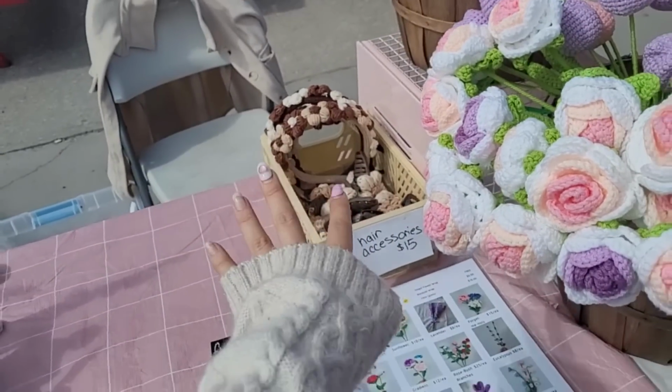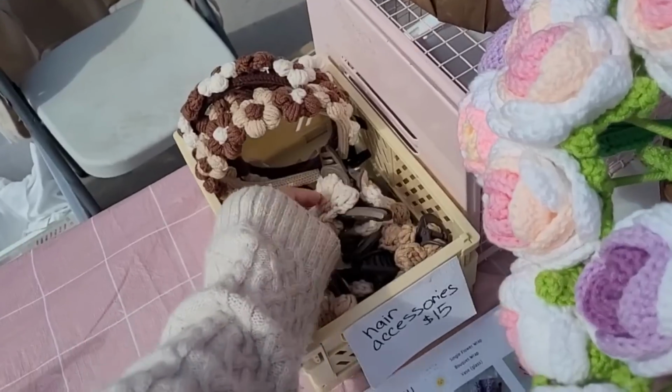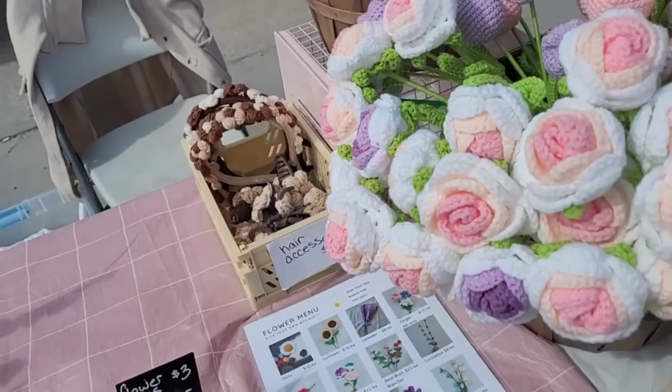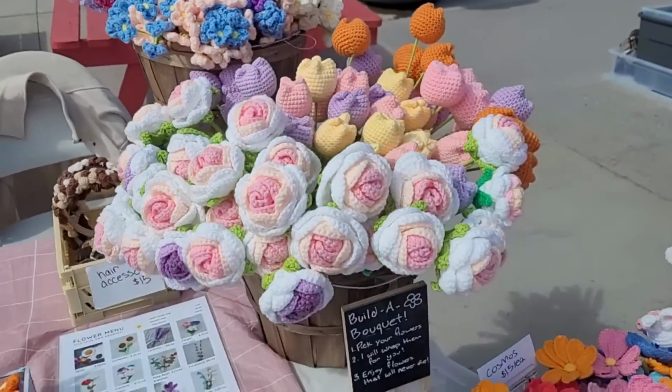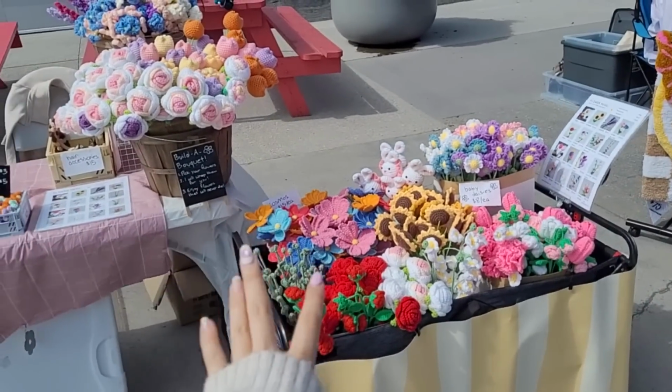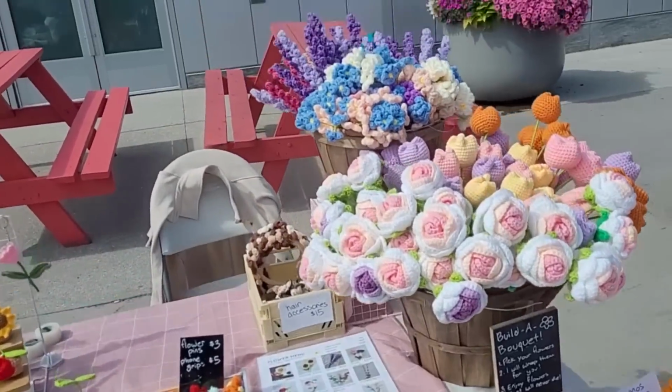These hair things are also new, but they're super easy because it's just a bobble flower hot glued to a hair claw. So I just buy these hair claws in bulk. And then we've got all the flowers. But I think it's pretty easy to say that the flowers are by far the most popular.